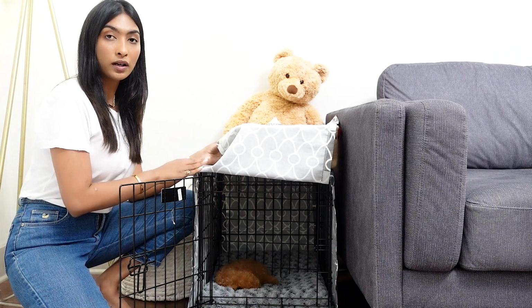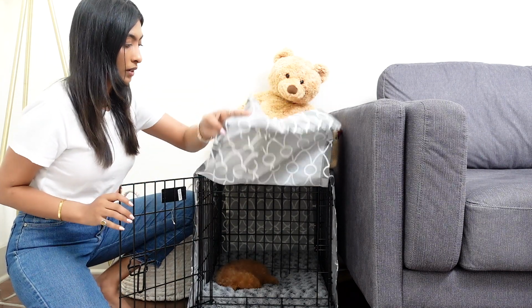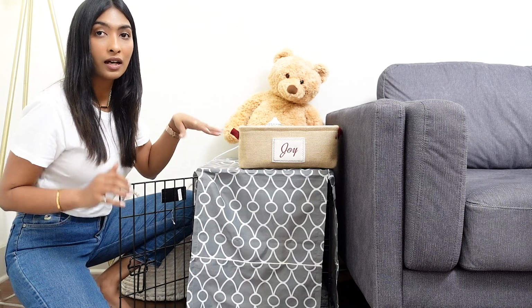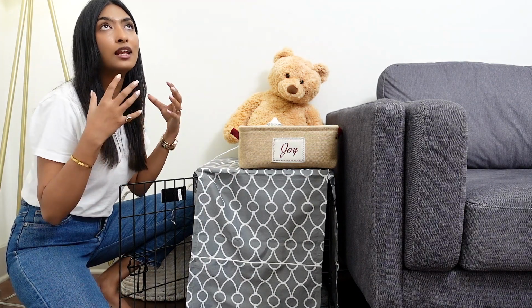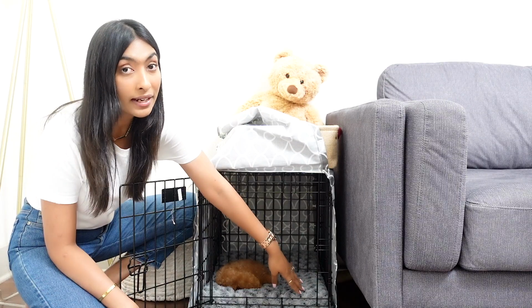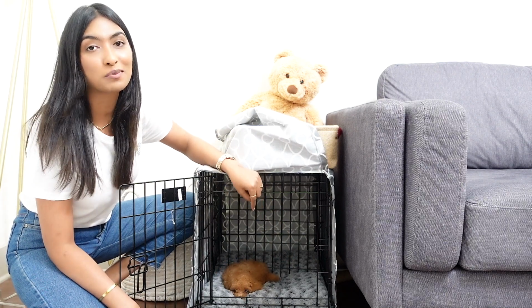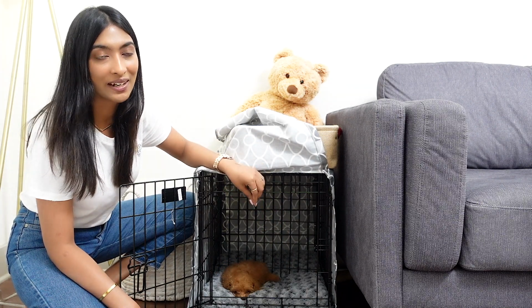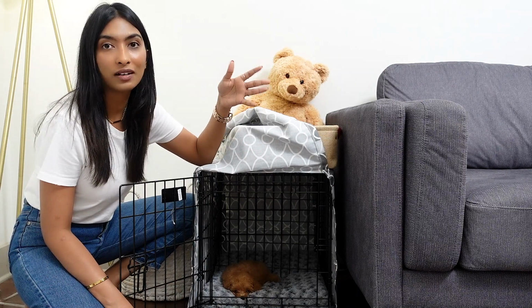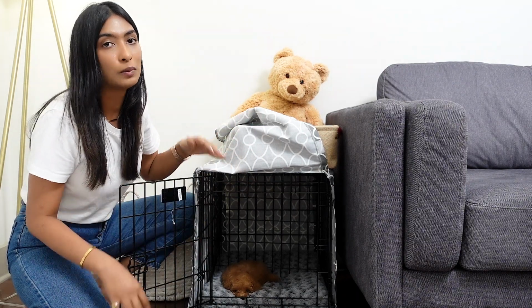And I also got the crate cover, and this is also from Amazon, and you can put it down like that so that it creates a little darkness, and dogs love to be in the dark, so yeah, this is really nice for it. His dog bed fits perfectly in the crate, and as you can see, he absolutely loves sleeping in here. Sometimes he sleeps in the kitchen or living room, so I'll just pick him up and put him here, and he'll be fine and he'll be sleeping nicely.